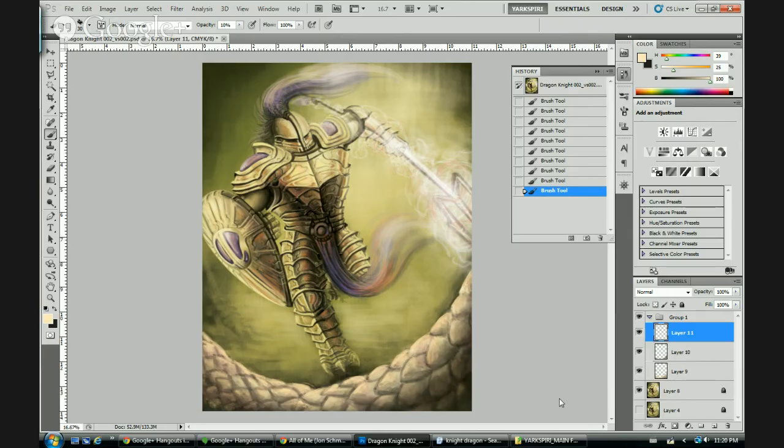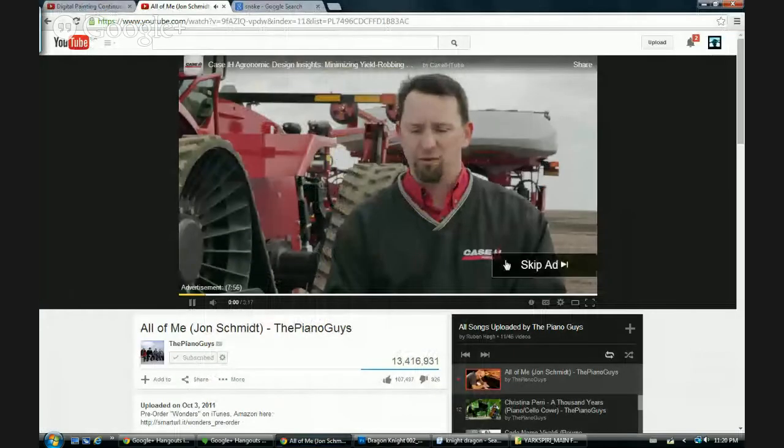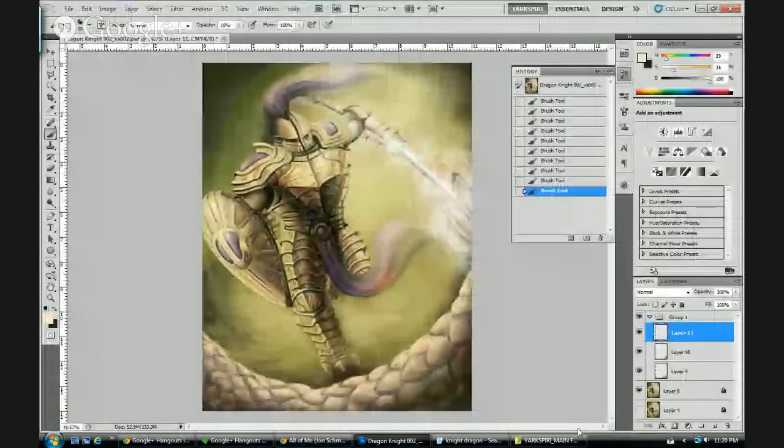Ooh, I don't know if my Photoshop's gonna crash. Let's get bad. Huh? Keyboard's supposed to still work. Why is the shortcut not working? Oh, now it's working. Wow. Okay.